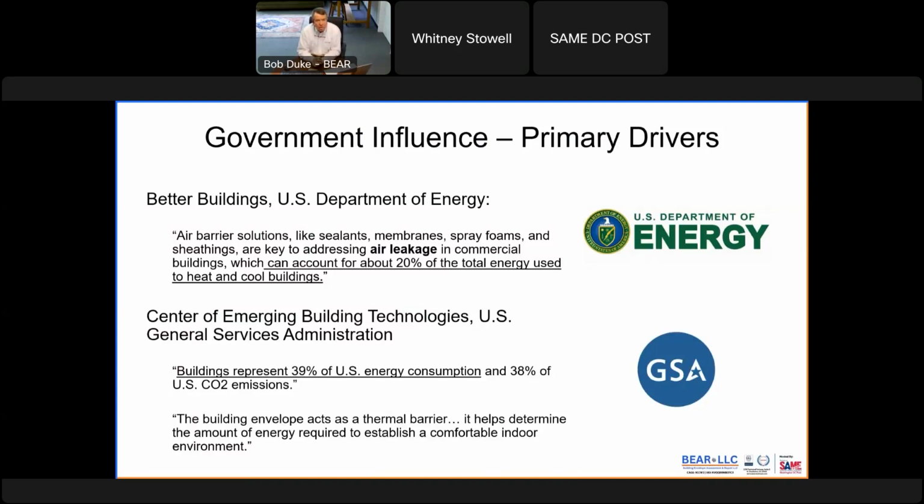The DOE notes that air barrier solutions like sealants, membranes, and spray foams are key to addressing air leakage in commercial buildings, which can account for about 20% of the total energy used to heat and cool buildings. From their Center of Emerging Building Technologies, the GSA puts out the metric that buildings represent 39% of U.S. energy consumption and 38% of all CO2 emissions.